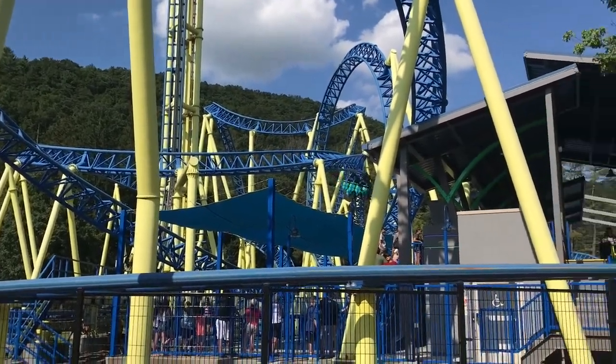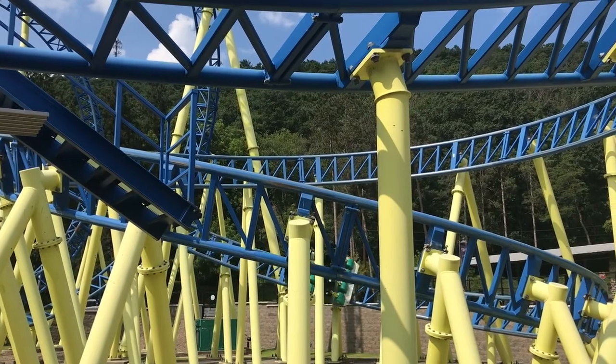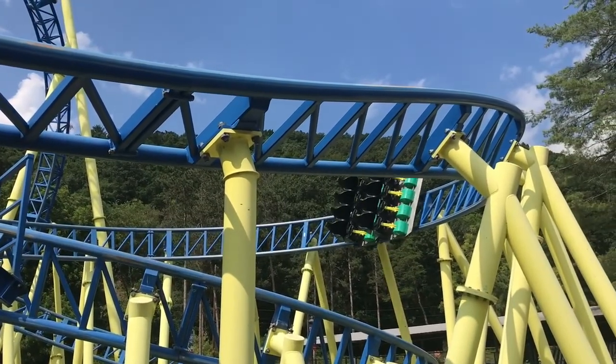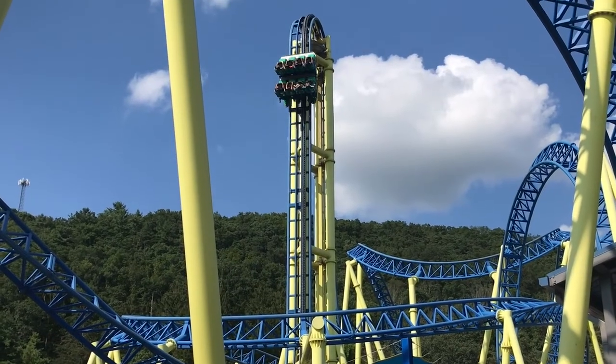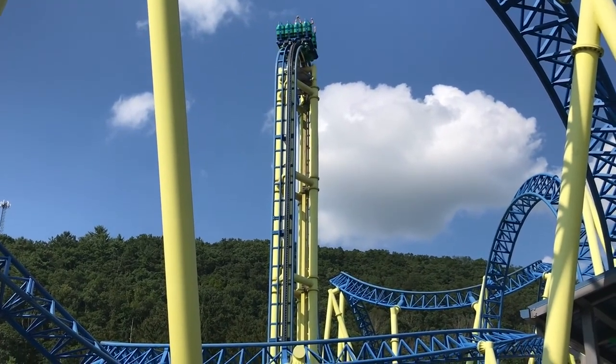I like the vertical lift hill, it's always a lot of fun. There's always that great thrill when you're staring straight up at the sky waiting to crest the top of that ridge. That's always a lot of fun for me. The elements are fine. The banana roll is cool. That vertical loop is fine. And that nice little barrel roll towards the end is a lot of fun. It's just a neat little ride.